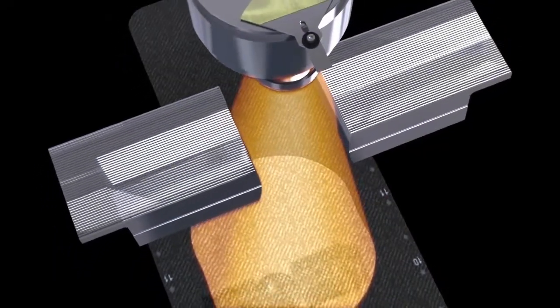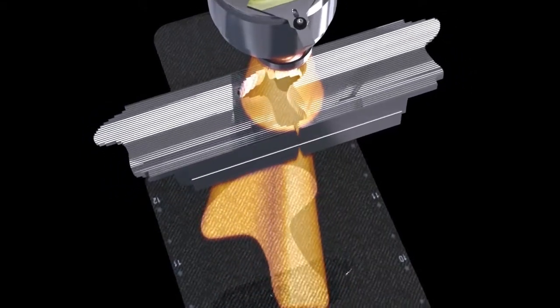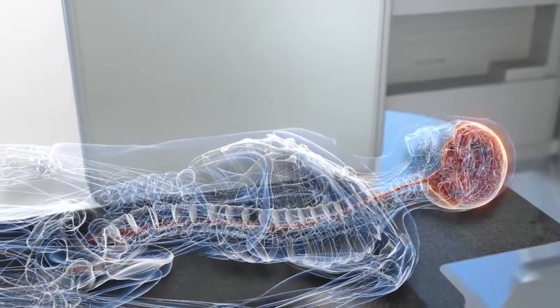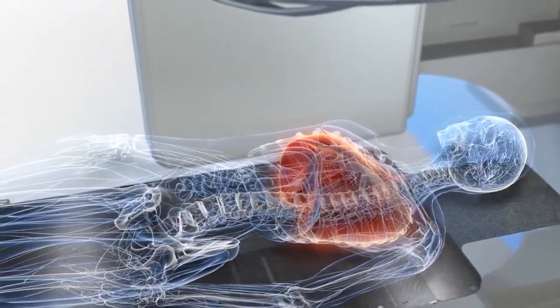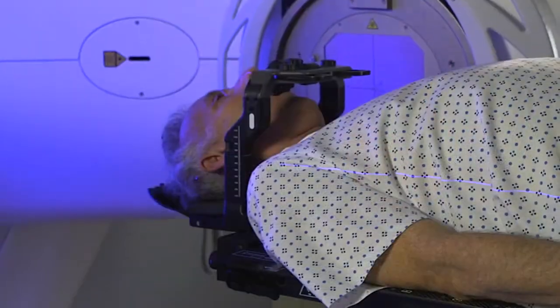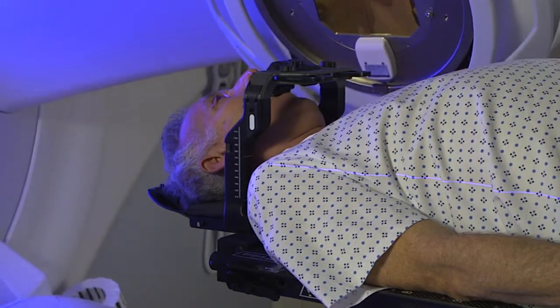Our linear accelerators allow the beams of radiation to be shaped to conform to the size, shape, and volume of your tumor. This allows exceptional precision for the greatest effectiveness, while avoiding healthy surrounding tissues in order to reduce the risk of side effects. Built-in safeguards and system checks support your safety during treatment.